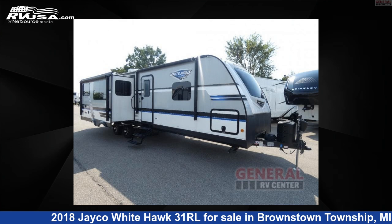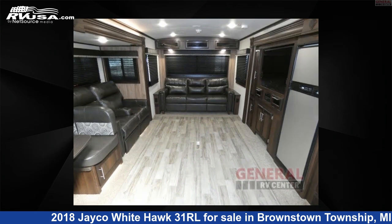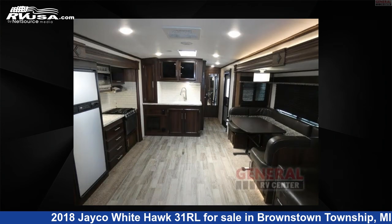This 2018 Jayco White Hawk 31RL is a travel trailer RV. It is located in Brownstown Township, Michigan, 48192 and is offered for sale by General RV Center.